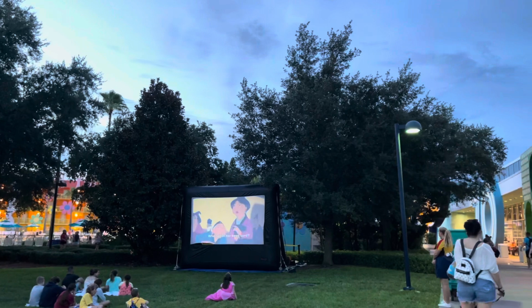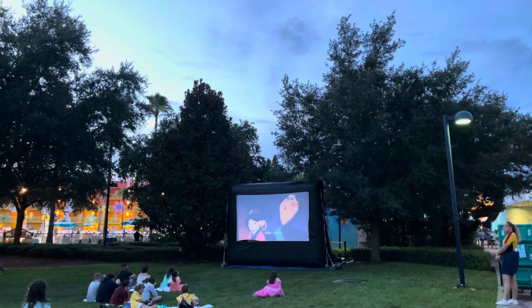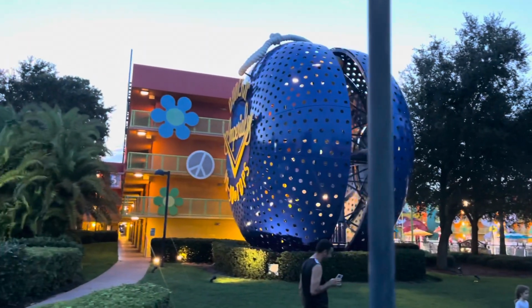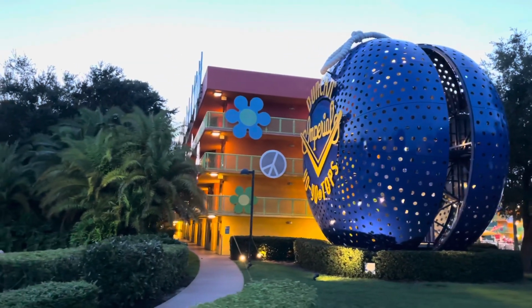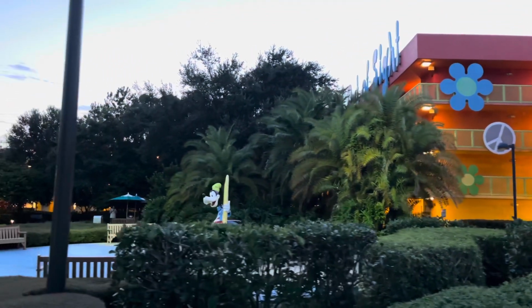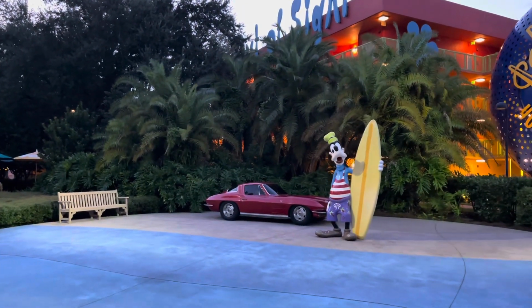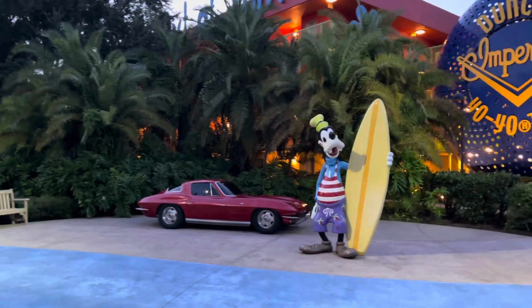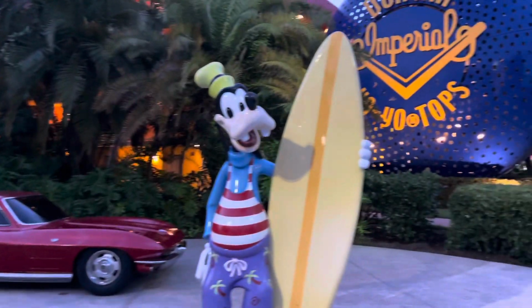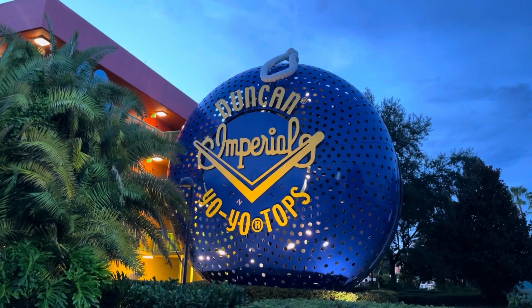And just outside of Classic Hall, they're playing my favorite movie, Mulan. A lot of resorts do this, but this is actually the first I've seen it this trip, just because it has been very rainy. And that is just outside of Building 5. But before that, there's a Goofy sighting. This is really interesting. Check it out. There's the Goof ready for his photo with the Corvette. And then, of course, in case you didn't know you were in the 60s, your staircase is inside of a giant yo-yo.